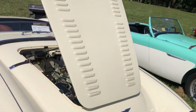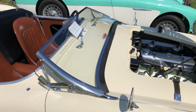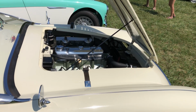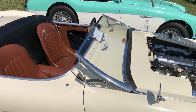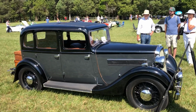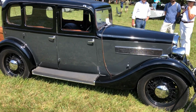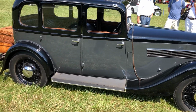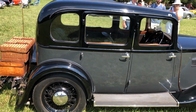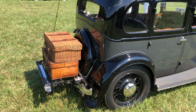One of the features that I really like on the Austin Healeys is this fold down windshield, the way you can adjust it so it lays back a little more. It's very unique, and I think one of the things that sets this car off. So, a very special 1935 Rover Saloon Edition in really great shape. Just love the color. And of course the luggage rack on the back.